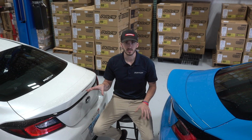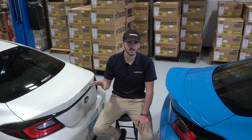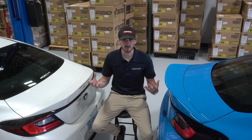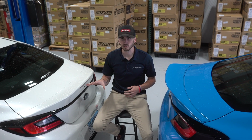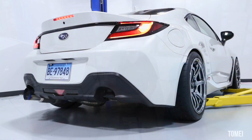Next loudest exhaust that we installed on our BRZ here would be the Tomei Extreme Type 80 titanium catback. So that is a single exit exhaust, typical Tomei titanium construction, very light and a very large canister at the back. We didn't get the chance to drive around too much on that exhaust, but we did have it on and gave it some revs. So here's what that sounded like.